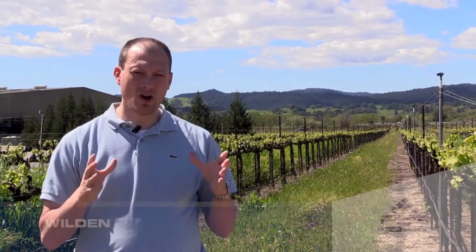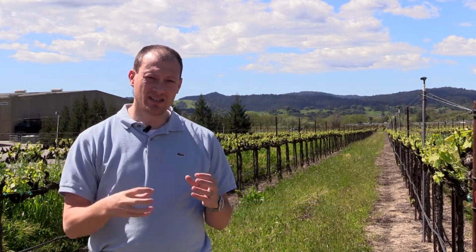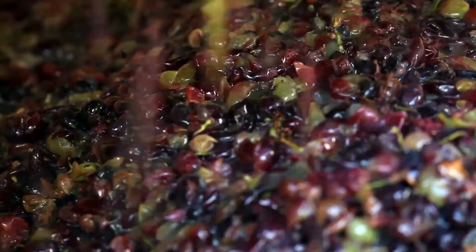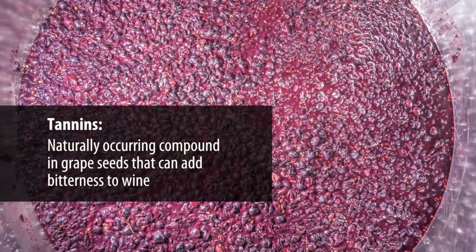So when you're making wine and you're going through that fermentation and you're running it through a pump over, you can get skins and seeds that suck through the pump. That can be a problem if you're using a centrifugal pump and it's grinding up the skins and the seeds, which is releasing bitter tannin into the wine.